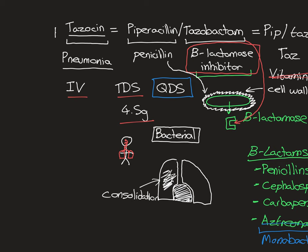We'd also do blood tests, and the blood tests can indicate to us that the person has an infection somewhere in the body. So the things that we would measure are their white blood cells and usually their CRP. White blood cells are the type of cell that's in your blood that fights infection. It's produced by the bone marrow, and when you've got an infection, it goes massively up.